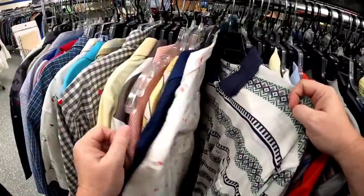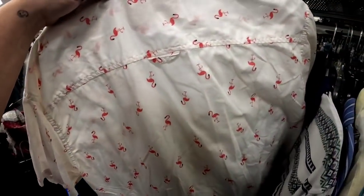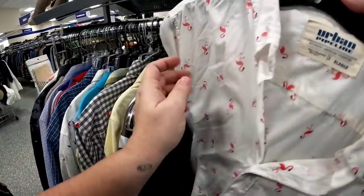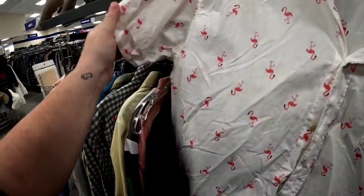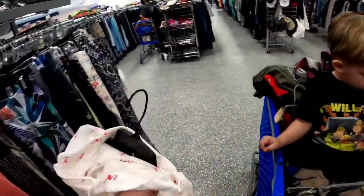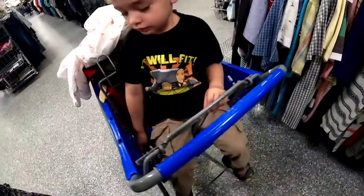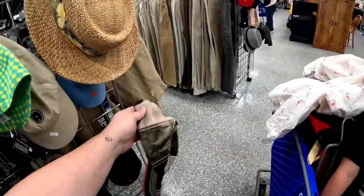And now we're back at Goodwill. I don't know what happened. So I got the scarf for Renee, and then I saw this really cool Urban Pipeline flamingo shirt that I thought I would pick up for Joe from Flippin' Flamingos. They were there at the thrift challenge, so I brought these back to the house and gave them to them. I like to pick stuff up when it makes me think of people.